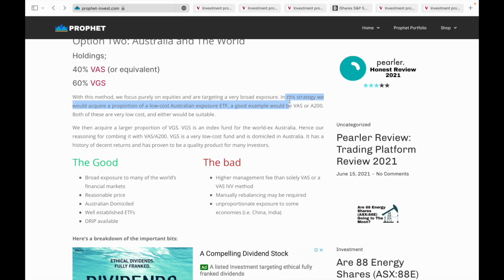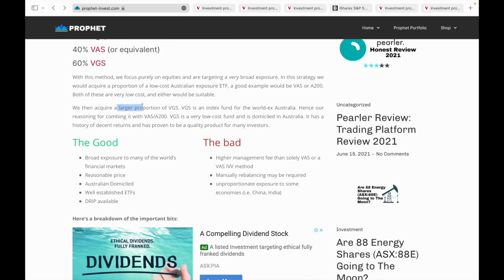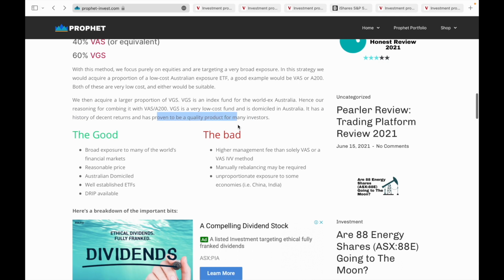In the strategy, we would acquire a portion of a low-cost Australian exposure ETF. A good example would be VAS or A200 equivalent. Both of these are very low cost and either would be suitable. We then look to acquire a larger portion of VGS. Now, VGS is an index fund for the world, excluding Australia. Hence our reasoning for combining it with the VAS or A200. VGS is a very low-cost fund and is domiciled in Australia. It has a decent history of returns and has proven to be a good quality investment product.